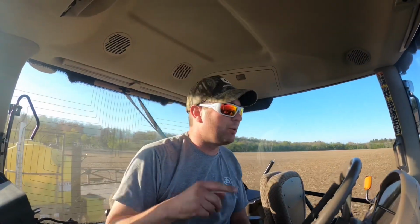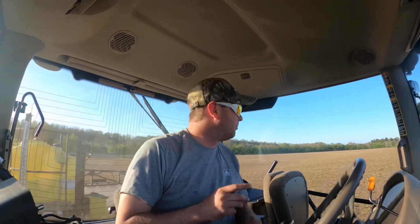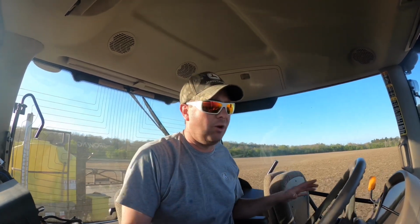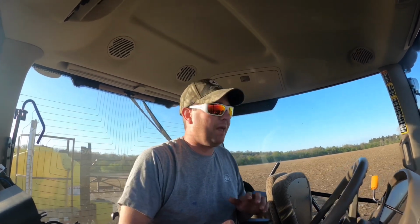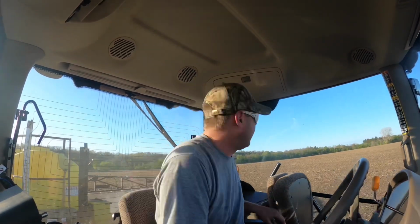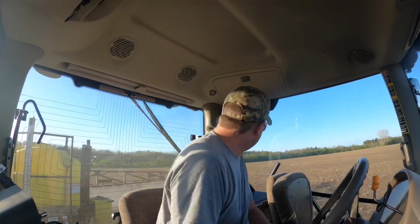So on the peas, we're using a pre-emerge, so we can control the weeds, and it's gonna hold them back until they get to a certain leaf stage. And then we'll come back one more time with a crop booster and another spray for grasses, because usually it's a grass problem we have around here. So everything is going pretty nice.